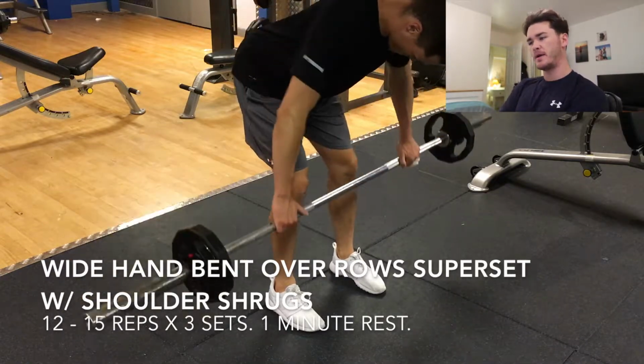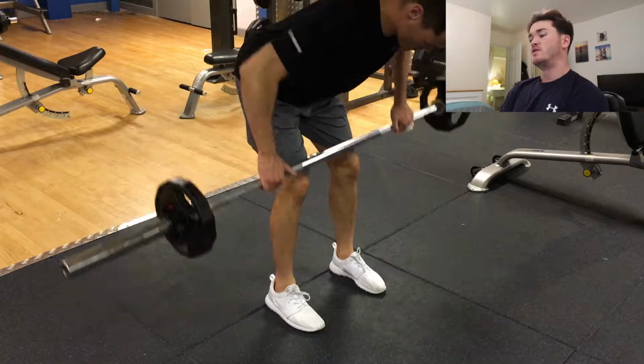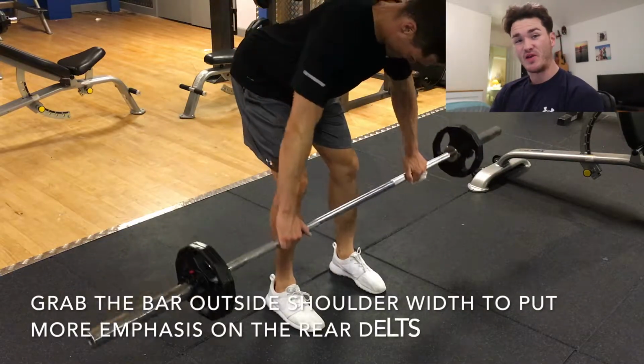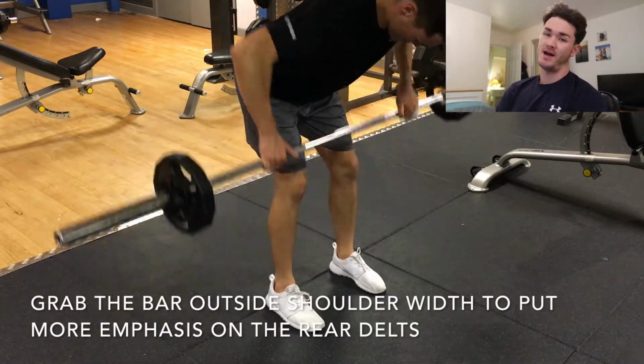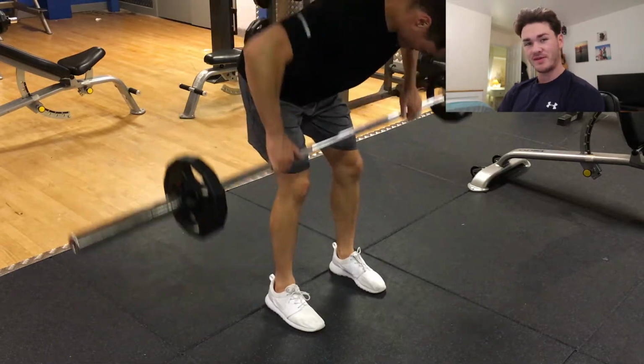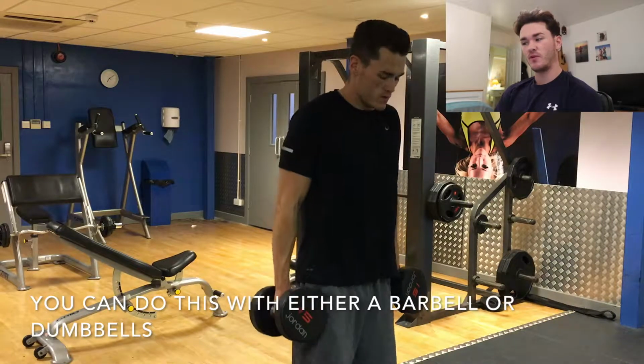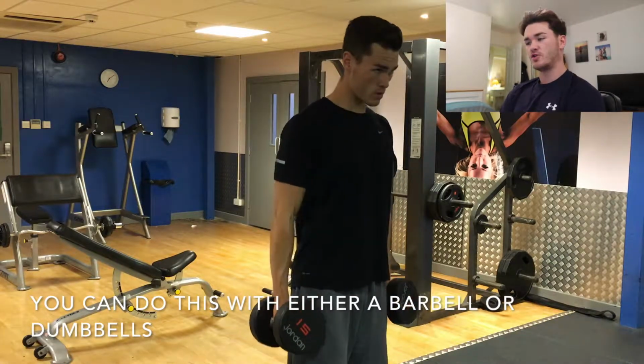Followed by that, into wide hand bent over rows, supersetting with shoulder shrugs. So the wide hand bent over rows are a back exercise, but by putting your hands a bit wider, you'll definitely feel it more in your rear delts. Followed by this, into the shrugs.